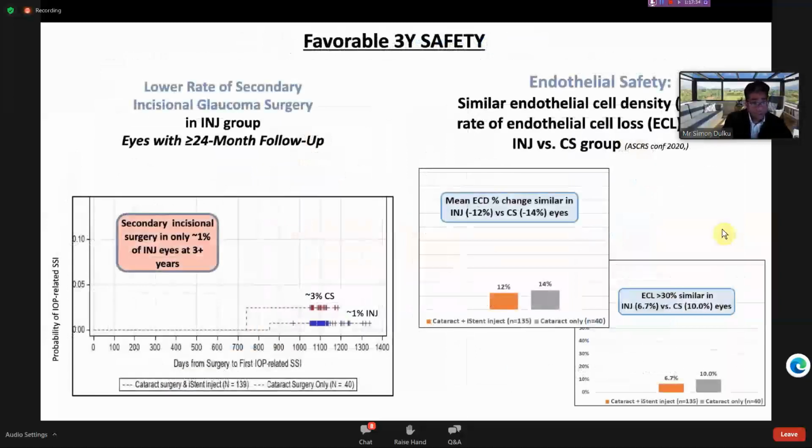And in terms of safety, and I think this is something that Imran has already spoken about, there were not that many patients who needed to have trabeculectomy at 3 years. Only 1% of patients in the iStent group needed a trabeculectomy versus 3% in the cataract surgery group. And really importantly, there was no significant difference in the endothelial cell counts. And given that there have been recent safety concerns with some devices and the endothelium, it's really important to see that the iStent doesn't seem to be having a detrimental effect on the endothelium.